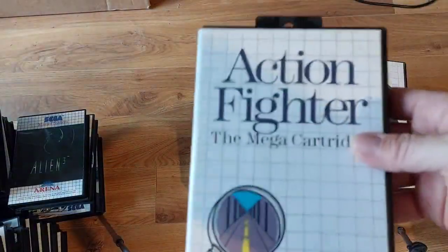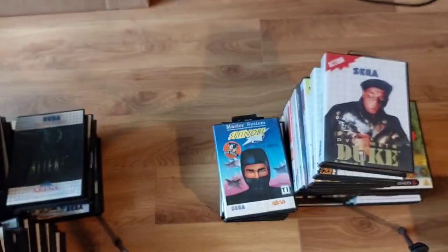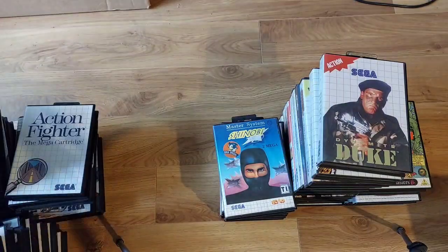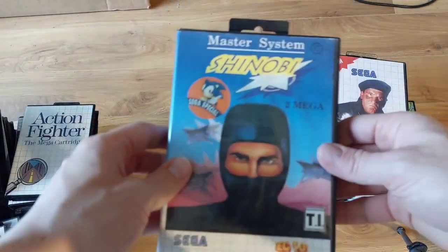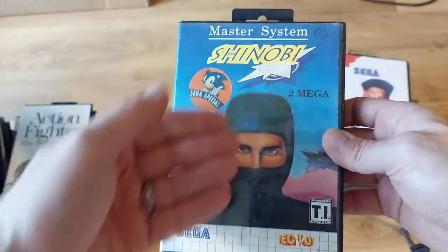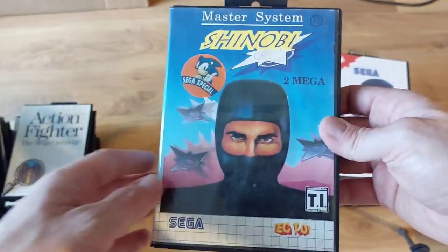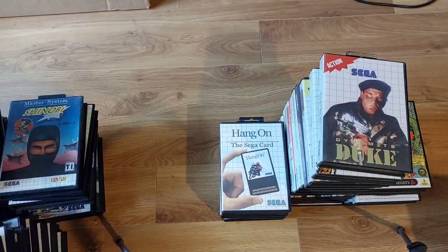And we have Action Fighter. Again, all of these last bunch were in a bundle, so they would have cost only a couple of quid each. Yeah, just looking at it, I think they cost $3.50 each. And then we have a Brazilian game. One of my favorite games of the system. I love this art. I felt it kind of popped. Sega Special 2, Shinobi. Don't actually remember this one, to be honest. Where I got it or how much it cost or anything like that.